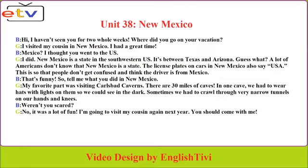My favorite part was visiting Carlsbad Caverns. There are 30 miles of caves. In one cave, we had to wear hats with lights on them so we could see in the dark. Sometimes we had to crawl through very narrow tunnels on our hands and knees. Weren't you scared? No, it was a lot of fun. I'm going to visit my cousin again next year. You should come with me.